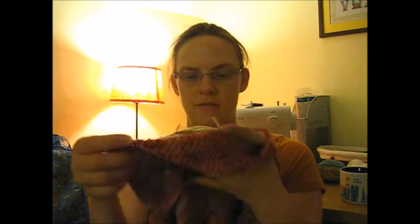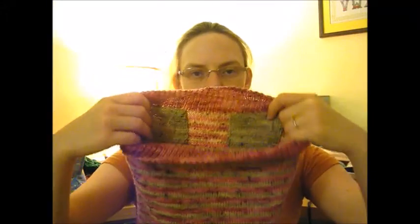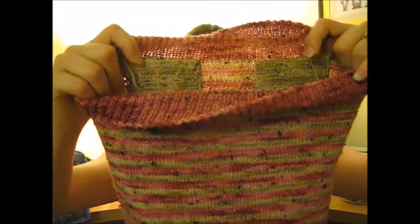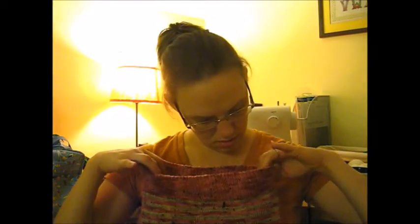So I'll show you. I haven't trimmed the ends yet because I haven't blocked it. And I don't trim my ends until I wash and block, because sometimes it needs a little bit of extra space. But yeah, see? I think they went really well on sewing them in.